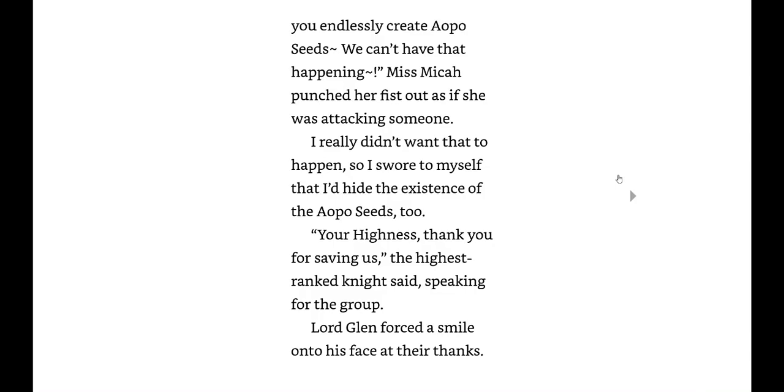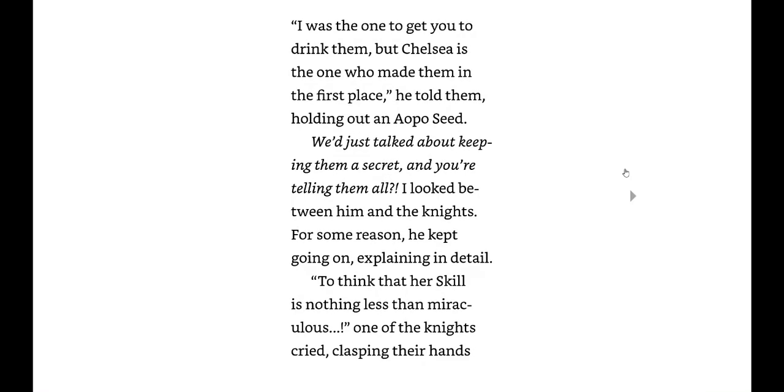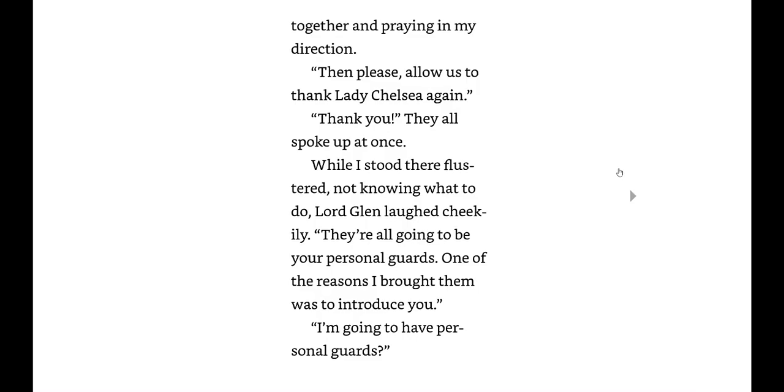Your Highness, thank you for saving us, the highest-ranking knight said, speaking for the group. Lord Glenn forced a smile onto his face at their thanks. I was the one to get you to drink them, but Chelsea is the one who made them in the first place, he told them, holding out an Alpo seed. We just talked about keeping them a secret, and you're telling them all? I looked between them and the knights. For some reason, he kept going on explaining in detail. To think that her skill is nothing less than miraculous. One of the knights cried, clasping their hands together and praying in my direction. Then please, allow us to thank Lady Chelsea again. Thank you, they all spoke up at once.